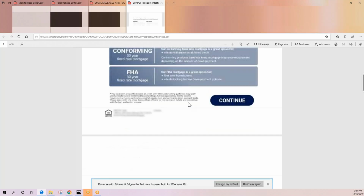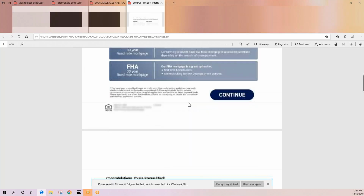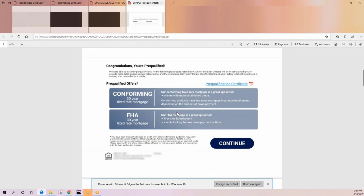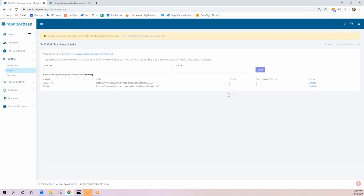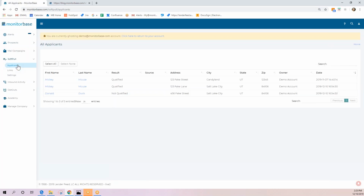They're sent this link, and then they can fill out the form and get this message about where they stand. From the loan originator perspective, you get a little bit more information. So let's jump back into Monitor Base. So when anybody fills out the soft pull, they automatically go into your prospects, and you can monitor them for other types of alerts in Monitor Base, but you also get the information about their soft pull form. So if you click on applicants, you can see anybody that's filled out the form through your soft pull link.